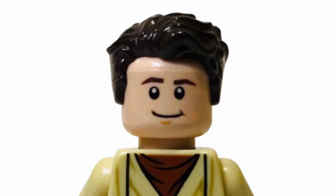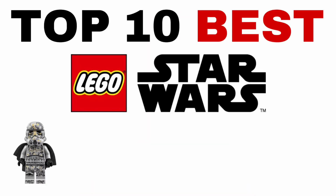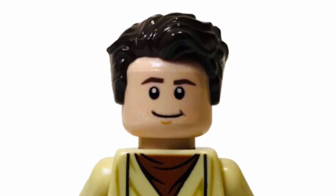What's up everybody? Today I'm going to be ranking the top 10 best LEGO Star Wars minifigures of all time. This is not to be mistaken for my favorite figures, as that is a completely different list and I'm trying to keep this list free of bias, but we already know how that's going to go.